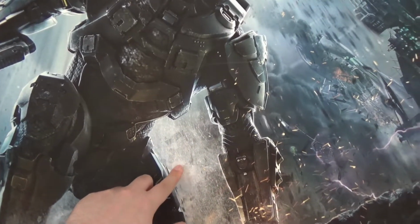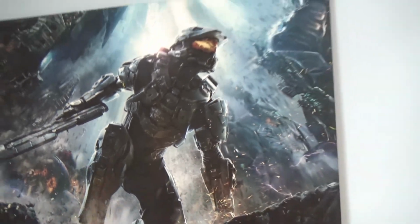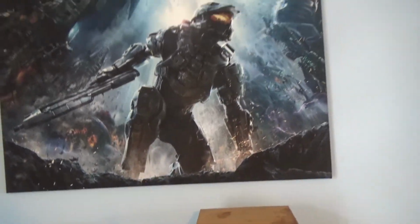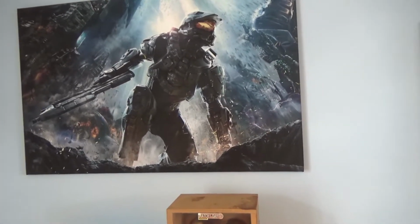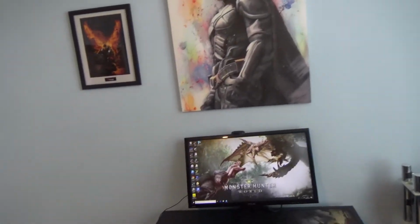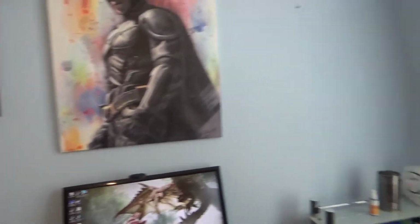It's the same material as the Batman picture, so it's not heavy at all, but it looks absolutely beautiful. I love the fact that it's the centerpiece of the room. My only regret is that when I'm recording from here, you can't see behind my head, which is annoying as hell, which is kind of frustrating.